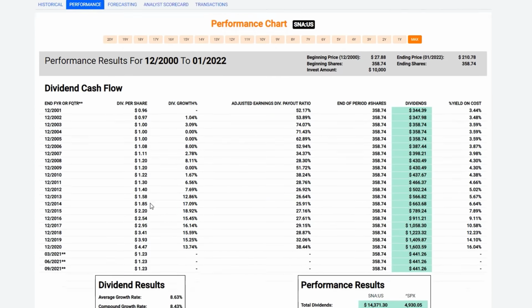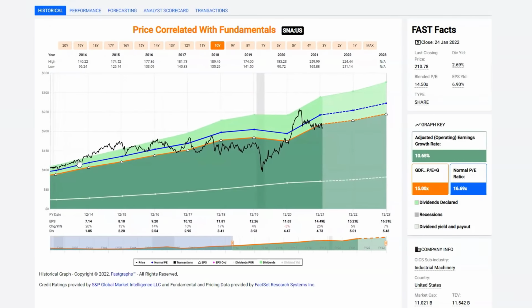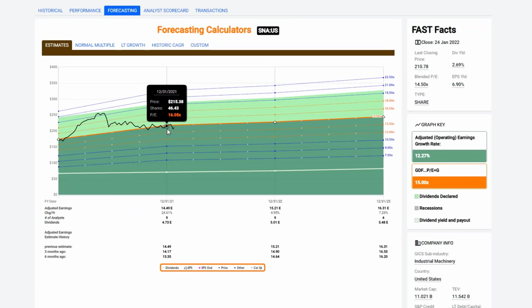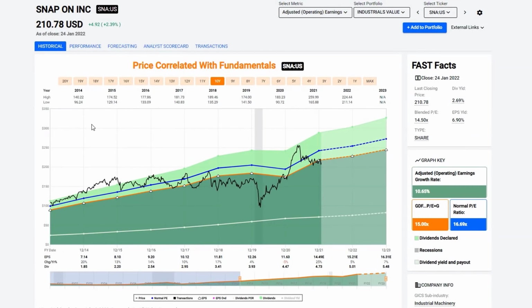And this one does have a very strong dividend growth record. It's been growing its dividend for the last 10 years or so at about 16% a year. So that's something you'd want to think about when looking at the stock. It's fairly valued now. It's not cheap. There isn't a margin of safety. But if you could get this stock cheaper, I would suggest taking a hard look at Snap-on. It's A- rated. It's one of the higher quality stocks in the list here.